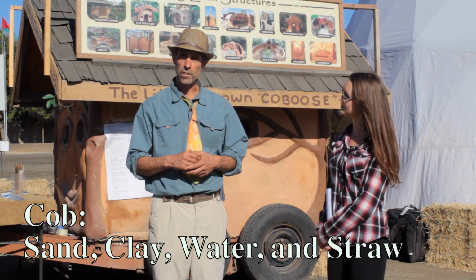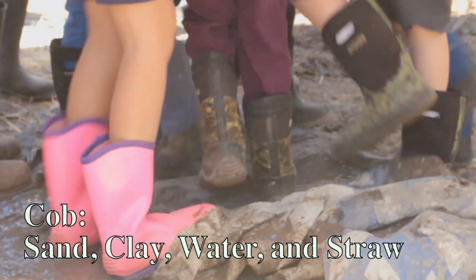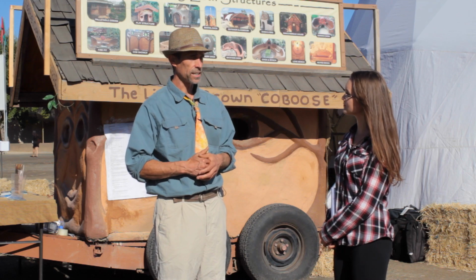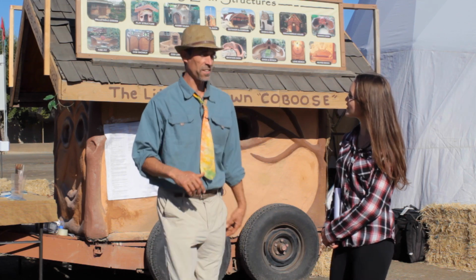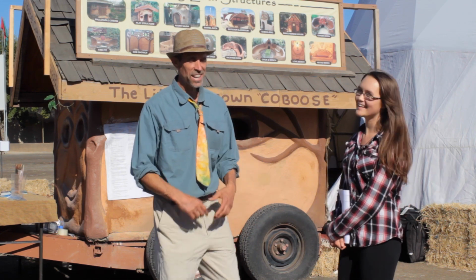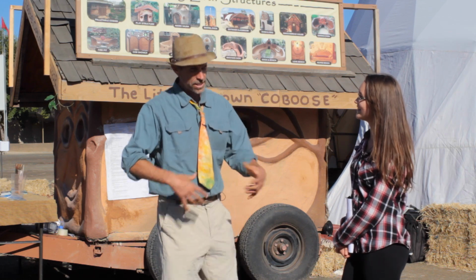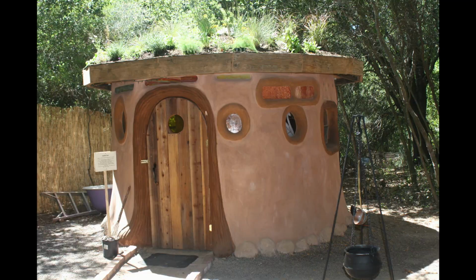Cob is a mixture of sand, clay, and straw. I get the earth, usually the clay, right from the ground on site, ideally, and mix it with sand and straw. The process involves mixing it up with the feet. It's a lot of fun, like a little cob dance. It kind of massages the feet, and then I take that earthen mixture and sculpt things out of it, and then it dries in the sun.